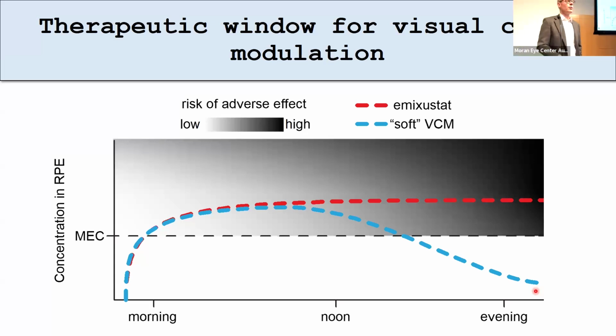This is how I think about the therapeutic window for visual cyclomodulation. It's not as clear cut as what we normally think about in pharmacology textbooks, where you have your minimum effective concentration, you have your minimum toxic concentration, and you're just trying to stay within that window. I would argue that as soon as you get to the minimum effective concentration, you start to have some degree of visual side effects. It's almost inevitable because of this extension of the therapeutic effect. And it gets worse, obviously, if the concentration gets higher.